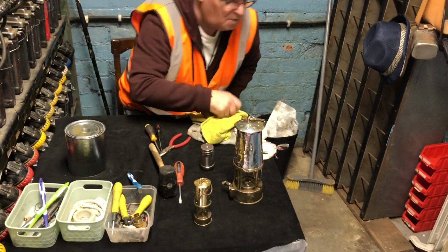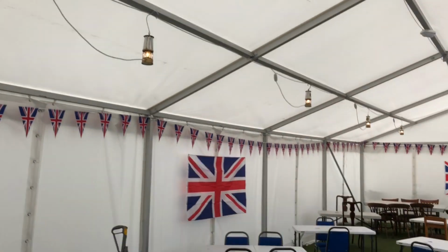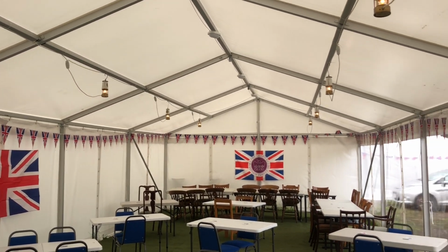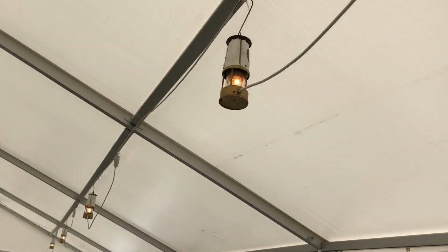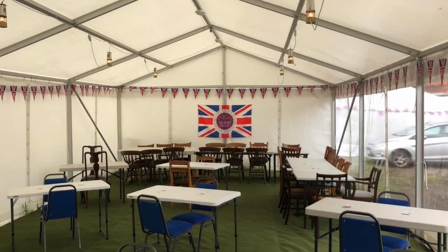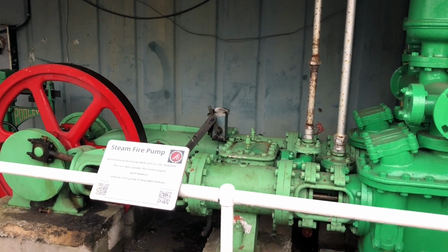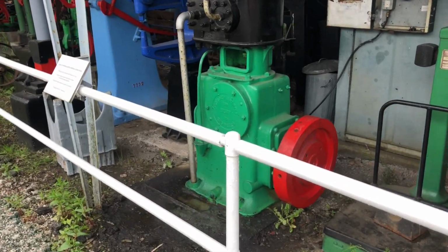Very interesting. I'll come over with you. It's hard to see, but they're getting ready for the Jubilee celebration tea party this weekend, and just look what he's done. He's refurbished all these and polished them all up, and it's going to create quite a nice atmosphere in here, I think. I love all this old machinery, and it's not really that old, is it? But they don't make it like that these days, do they?